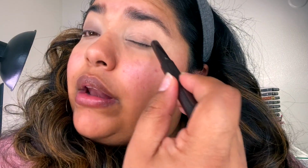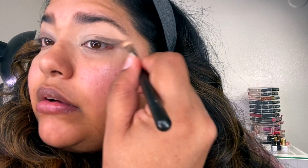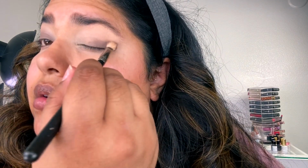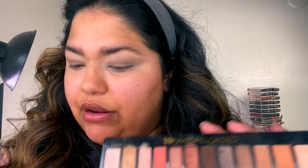Let's go on to the other eye. It's important to only work on one eye at a time, because this stuff dries really, really fast. And then I'm gonna go ahead and blend it out. I love these caviar eye sticks. They're so pigmented. And I'm gonna go in with my Urban Decay Naked Reloaded.